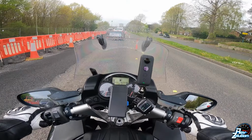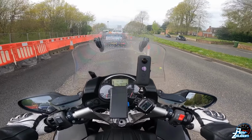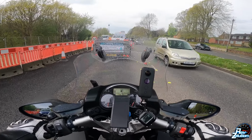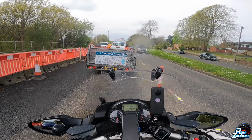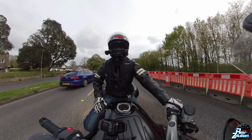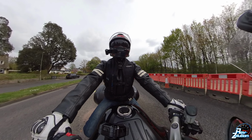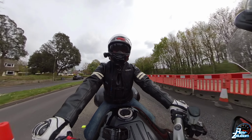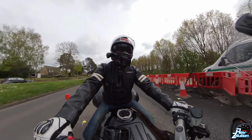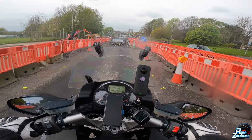There we go. What can I say? I'm so glad that I recorded it, because no one was hurt. The car was only minor damage. The front grille down the bottom cracked, and yeah, I mean, no issues at all. The chap was spot on. He was quite reasonable over it. We sorted it all out, exchanged insurance details, went all above board, and then yeah, job done. No dramas at all. No one was hurt.